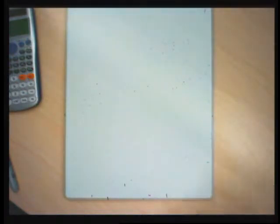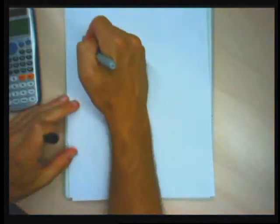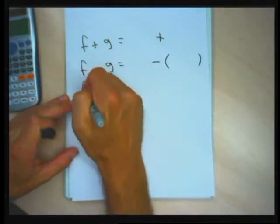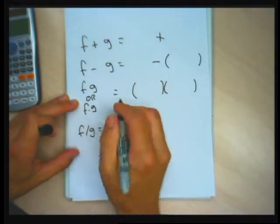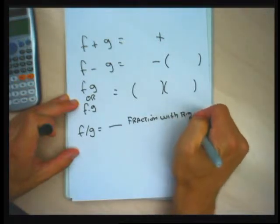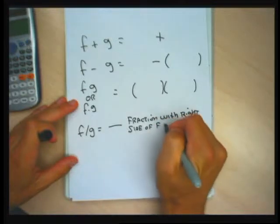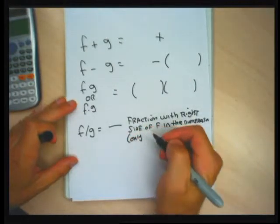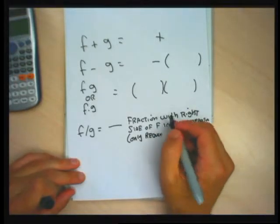This was a longish chapter, so it's real easy to forget some of the stuff from the beginning. And one of the very first things that I wrote was a chart like this. And this is supposed to tell me how to reduce the first 3 problems. So, any operation, adding, subtracting, multiplying, dividing, or composition, is okay for me to put on a test, even though the review might not have all the operations.